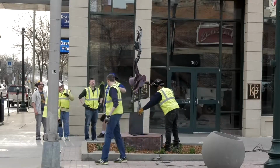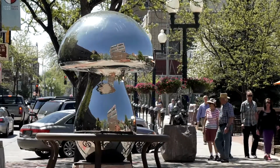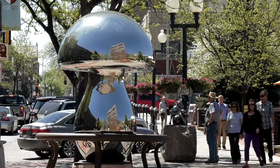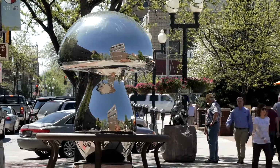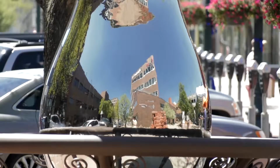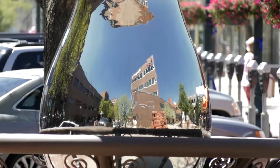My name's Bruce Stillman from Minnetrista, Minnesota, and this one I call the Mirror Mushroom. It's all highly polished stainless steel, and it just reflects everything around it, so it's kind of like a reverse, kind of a picture of everything that's around it.